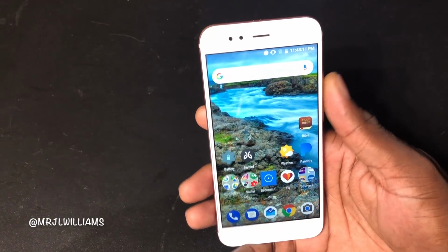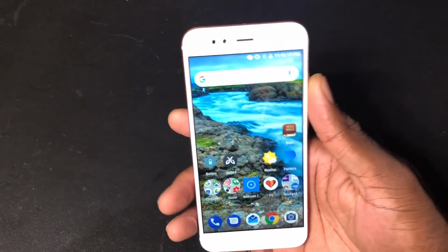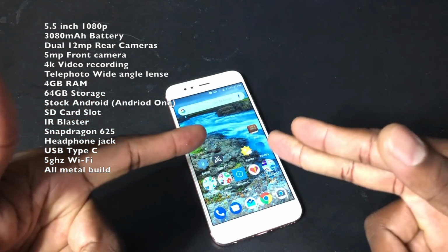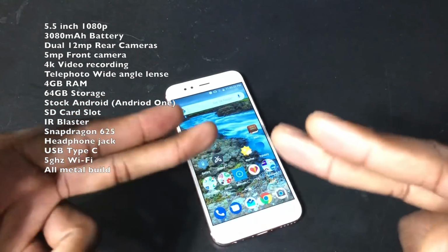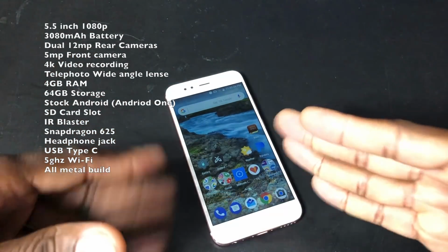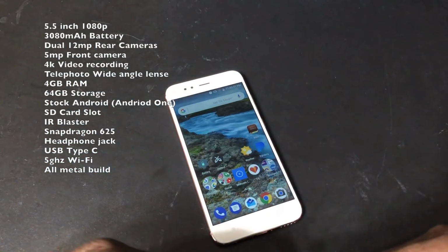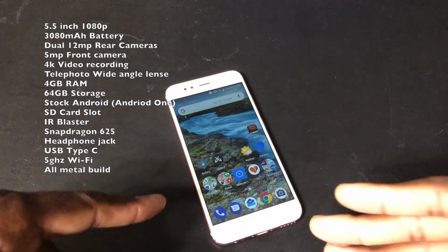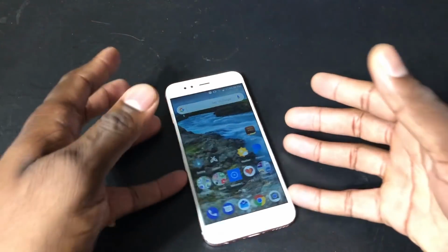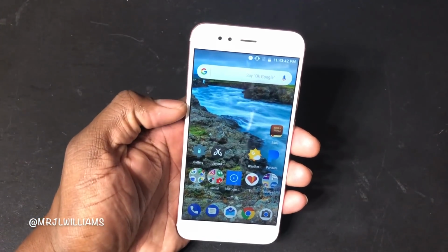I mean, look on social media, you'll see this phone is solid. I don't know what else to tell you about it. I think I can check all the boxes with screen is good, 1080p. Battery is good, at least 3,000. SD card slot, 4 gigs of RAM, 64 gigs onboard storage, stock Android, great cameras, great build quality, IR blaster, headphone jack, Type-C, bottom firing speaker, which is actually really loud. What more do you want? What more do you want in an Android phone?